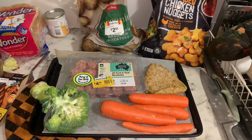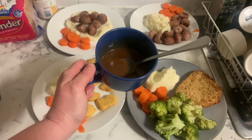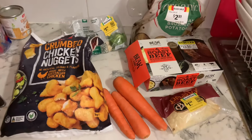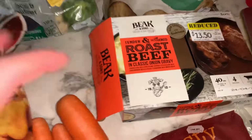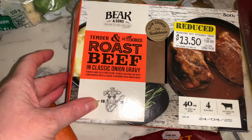The next meal, here are all the things we've got here. So a mixture, meatballs with mashed potato, gravy. My daughter's got a plant-based chicken thing and chicken nuggets. And we're finally getting around to using the roast beef thing that was here.